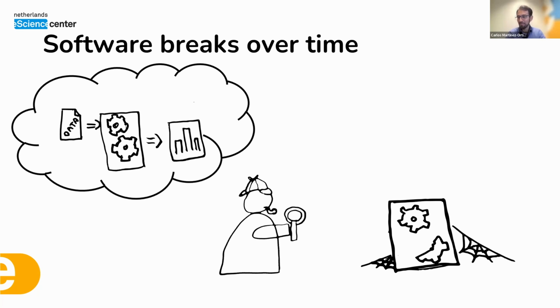Because it is just the reality that new versions of dependencies appear every day. So if you write something in Python 2, probably now you can't use it. And it's just the reality that sometimes the software that we're trying to use is just outdated and it's impossible to use.